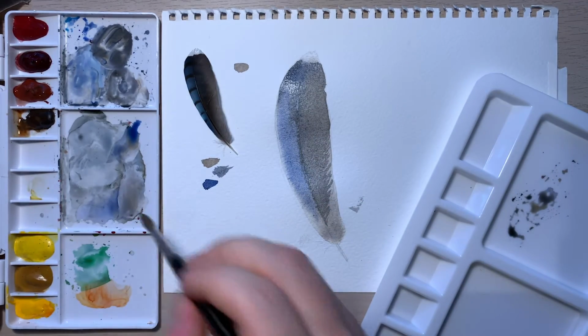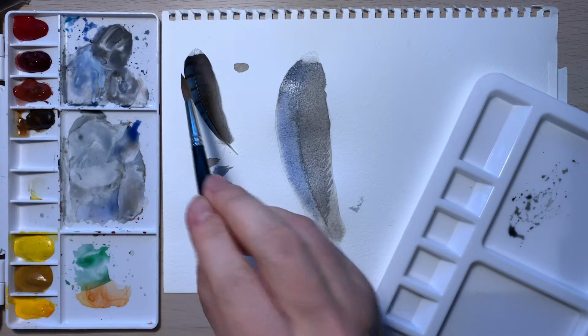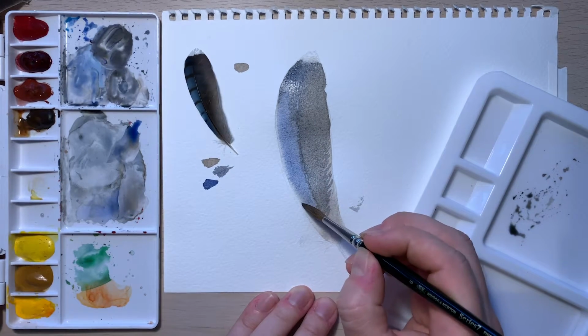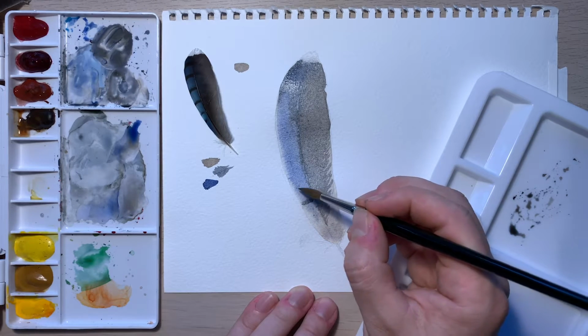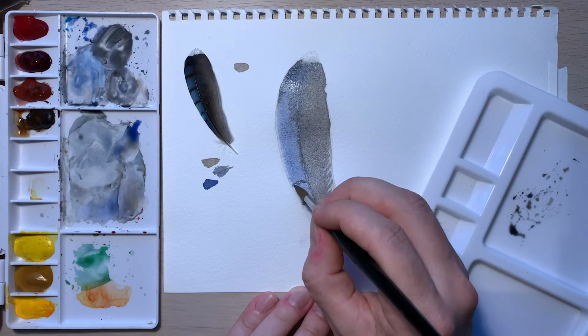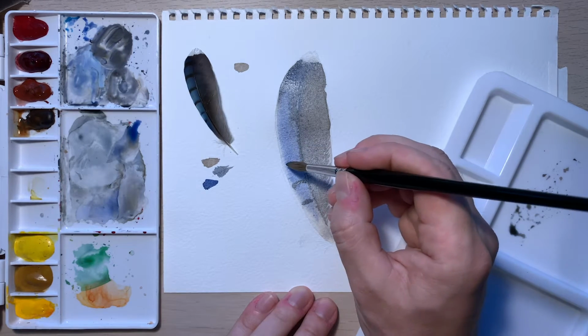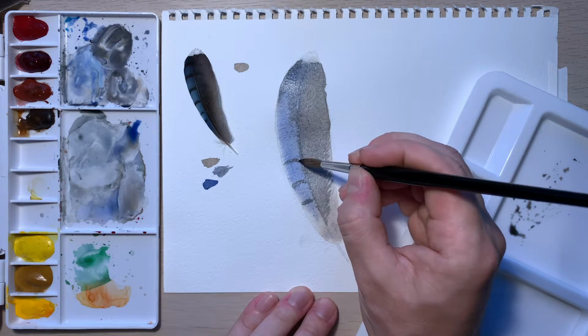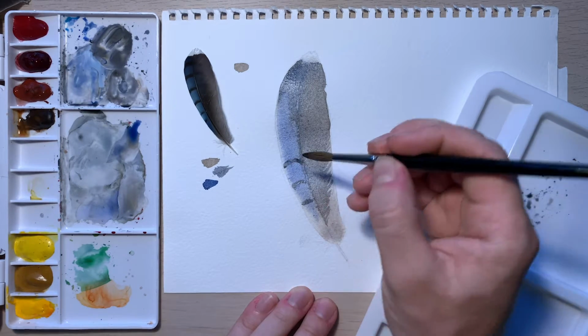It's also not a bad time to start reinforcing the bands that are on the left side. You can sort of drop them in as blobs right now, loosely following the guidelines that you drew for yourself with the pencil.